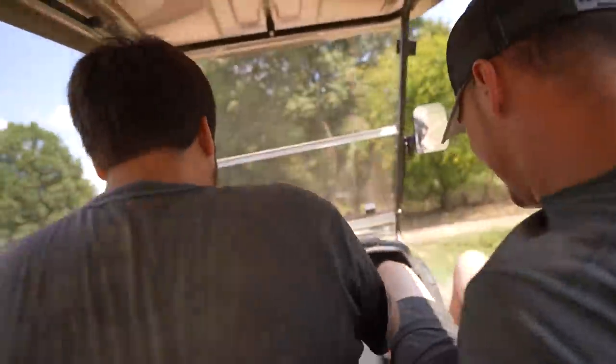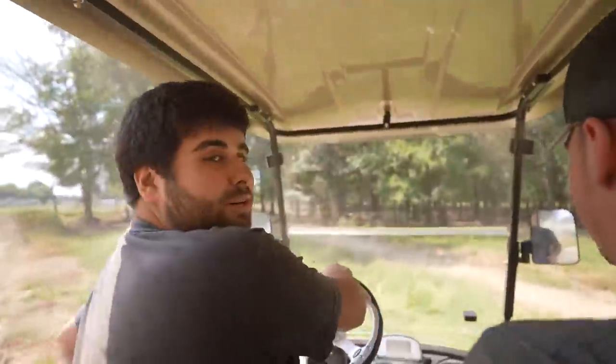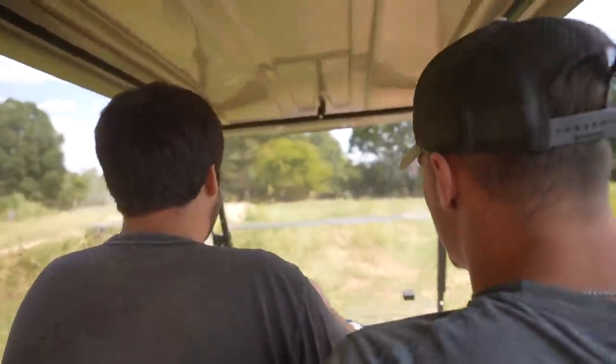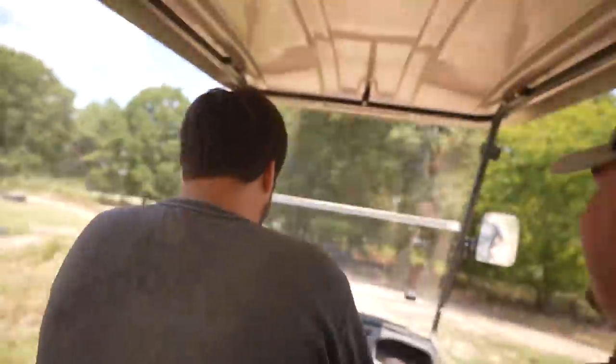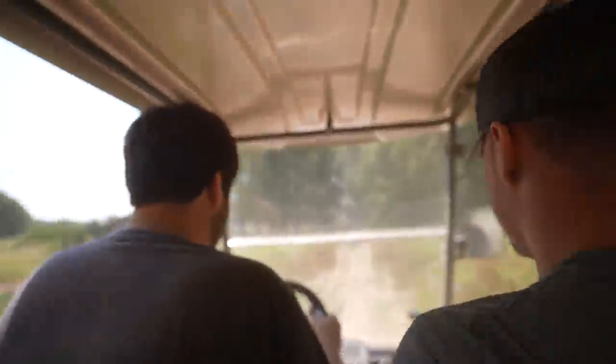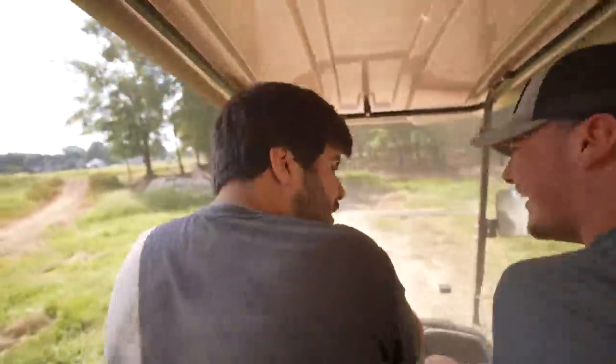It's 15. We got to get more speed than that. Need about 20 out of her. Come on, baby. Oh, where are we at? 15. 16. The suspension literally just soaks it up. Oh, this one's going to hurt. Hold on. I came off the seat.